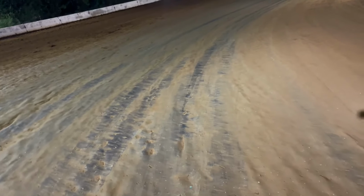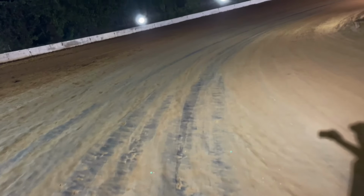After it was all said and done, the track crew was left with a glazed over, slick racetrack that wouldn't take water, full trash cans, and dirty bathrooms. And they'll do it all again next week.